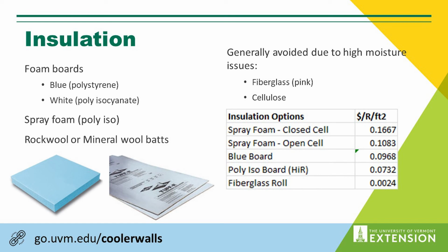What not to use would be, generally speaking, fiberglass insulation and cellulose insulation. They tend to not put up very well with moisture and humidity. It can be done. It takes very good attention to detail in terms of moisture barriers to prevent intrusion of water into the wall cavity where these other insulations are being used.